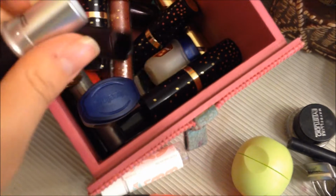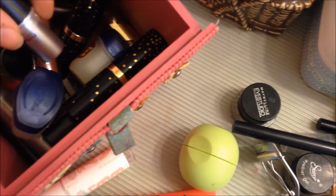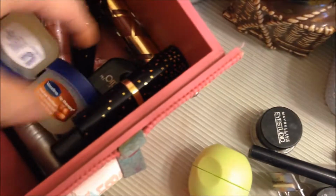MAC and Diva. Yeah, I don't really use it that much. And all these Estee Lauder lipsticks are from a holiday set. And I have Vaseline Lip Therapy. I have two because I thought I lost one, and I found it last week, and so now I have two. So that's that.